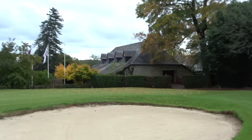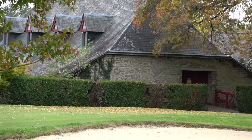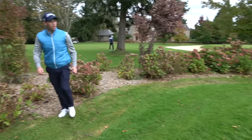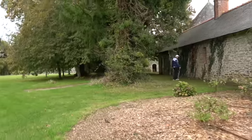Let's play one there, that's on the green, I reckon. Just in the leaves there. I think you'd be quite happy with that, wouldn't you? Well, I'm still on the grass, so I'm very happy with that. You're still in the game as well. Hold on.